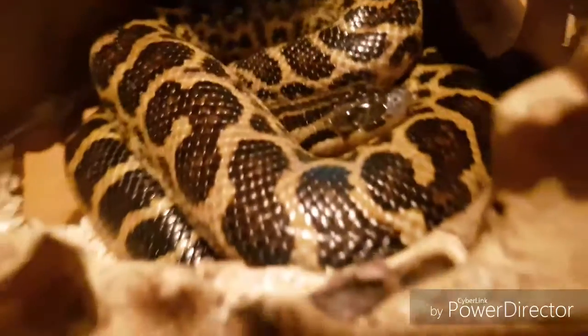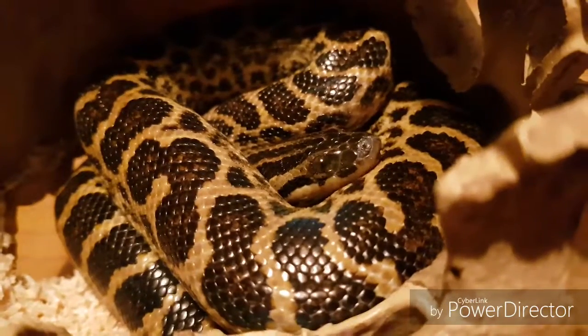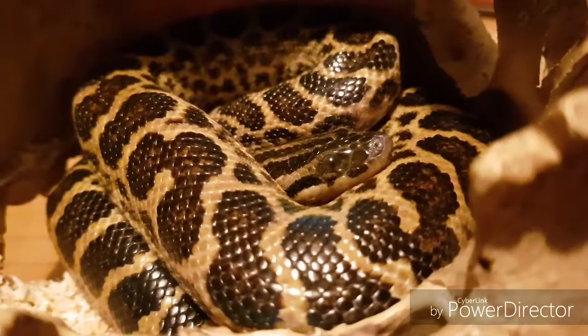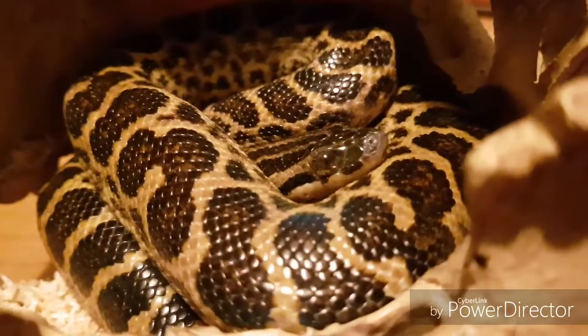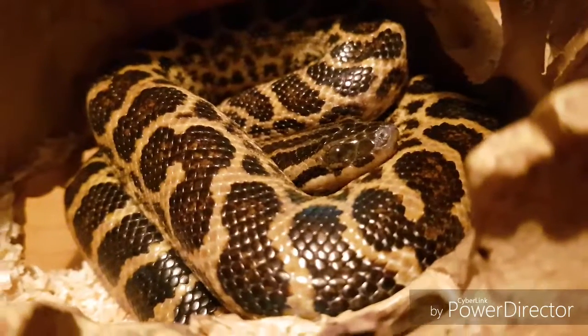He still has some iridescence, as you can see. He still has iridescence from where the sun hits him, which is quite nice. If you look under his eye, there's a bit of iridescence on the black bit on his body.